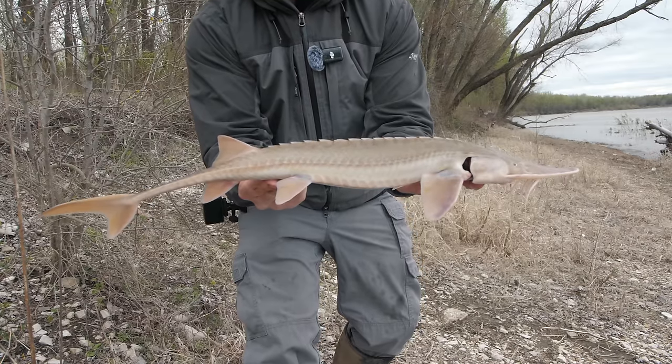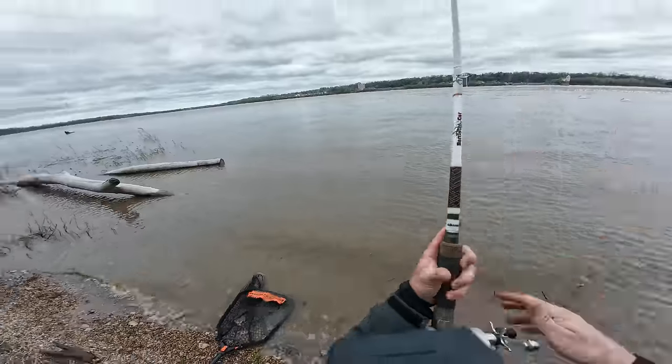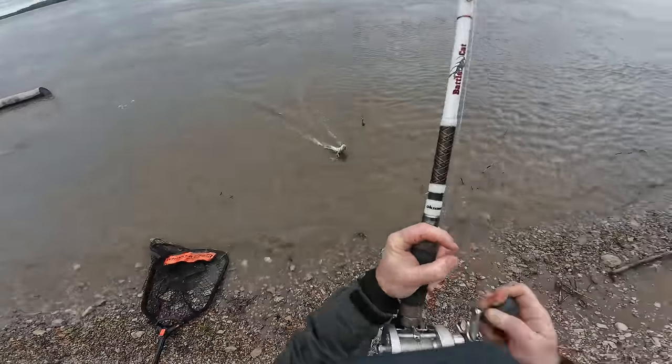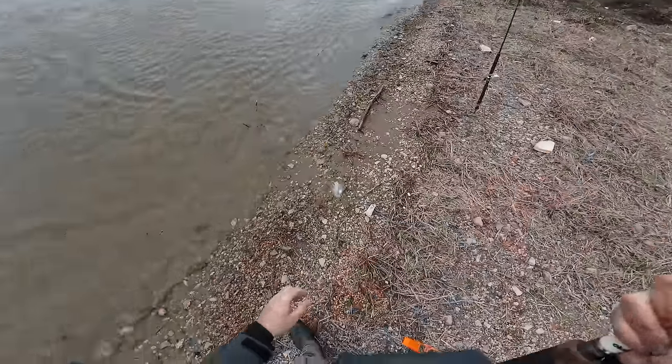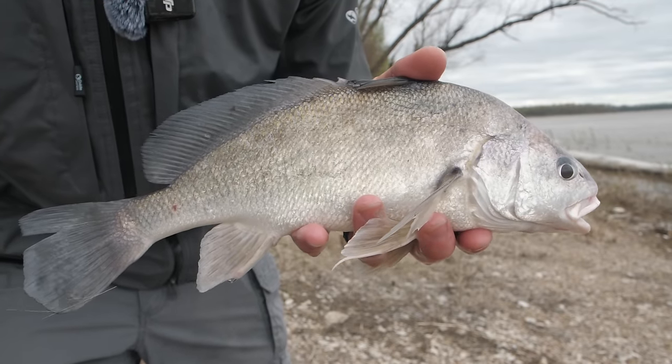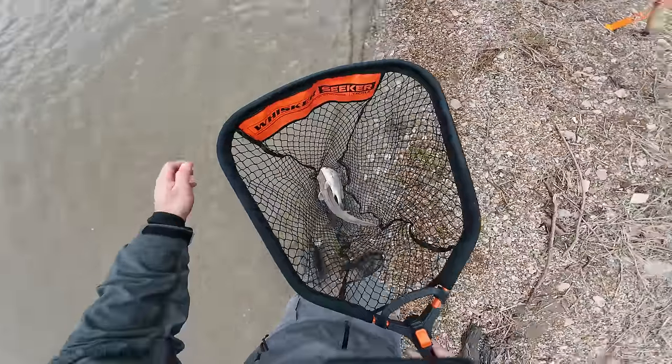All right, guys, something's on this rod too. Okay, we just doubled up. First use of the landing net, and we've got ourselves a freshwater drum and a sturgeon. So cool.